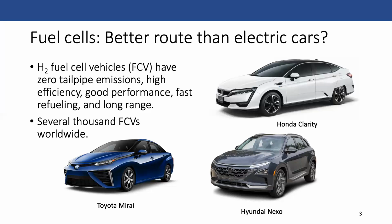There's already thousands of fuel cell vehicles deployed worldwide. And in California, I think there's probably around 10,000 fuel cell vehicles that have been sold. A lot of them are not on the road anymore. But some examples of current existing models that you would be able to go and buy or lease. Actually, most of these vehicles are only available for lease. The Toyota Mirai, the Hyundai Nexo, which is the newest one, and the Honda Clarity.